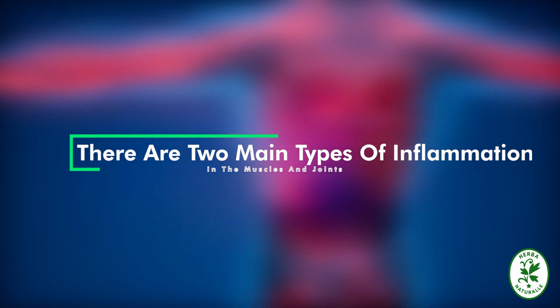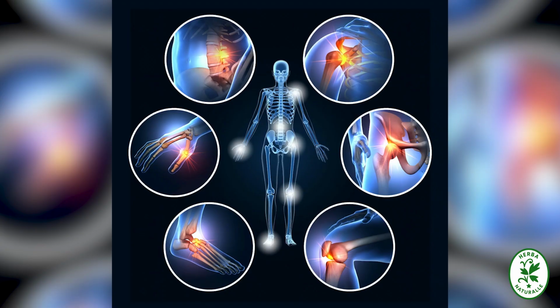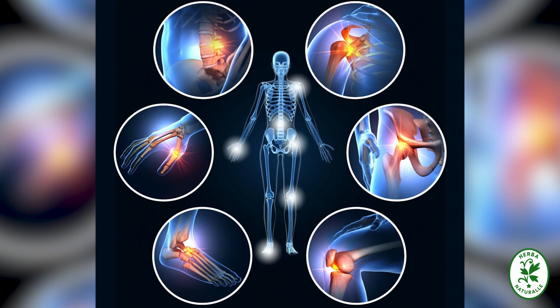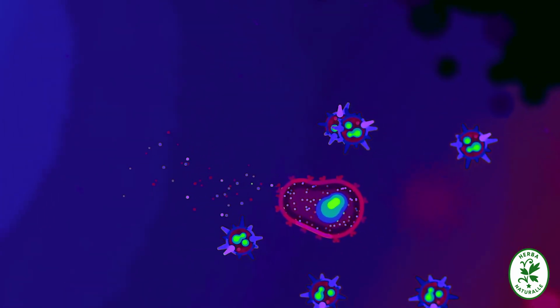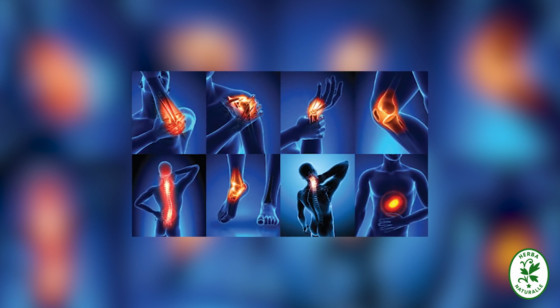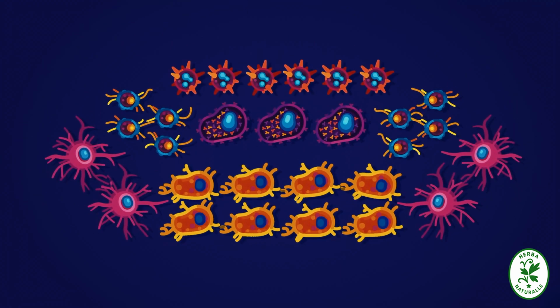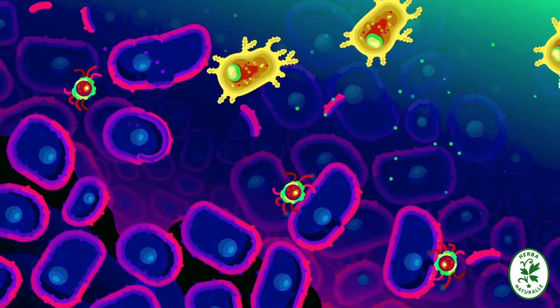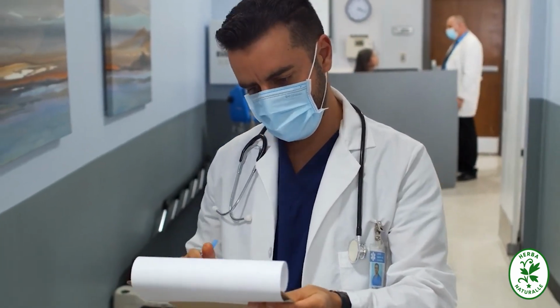There are two main types of inflammation in the muscles and joints. One is wear and tear from overuse or mechanical stress. This typically affects specific areas such as knees, hips, shoulders, or the neck and back muscles. It's usually localized. The second one is autoimmune. This is more systemic. The pain tends to radiate or shift, affecting different areas at different times. It can start as early as the teenage years and often involves immune system confusion, where the body attacks its own tissues. Let's look at two real-life cases to understand this better.